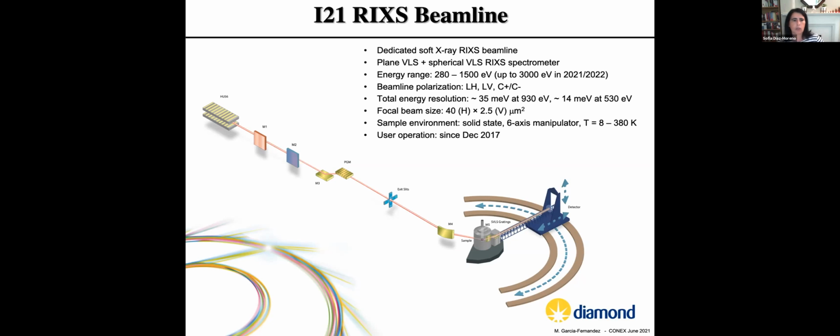Then a second question, Miriam, is about sample environment. So, that's here, solid state, 6-axis manipulator, and then the low temperature. Do you guys have plans for extending the sample environment to, I don't know, it's a little bit speculative, but to do some in situ measurements, for example, in the batteries?